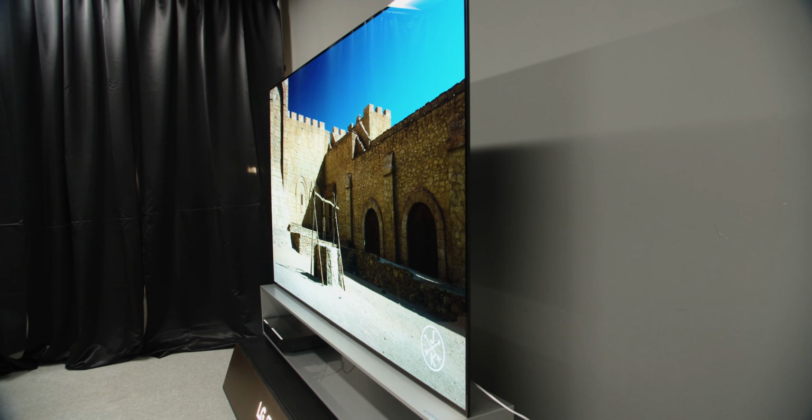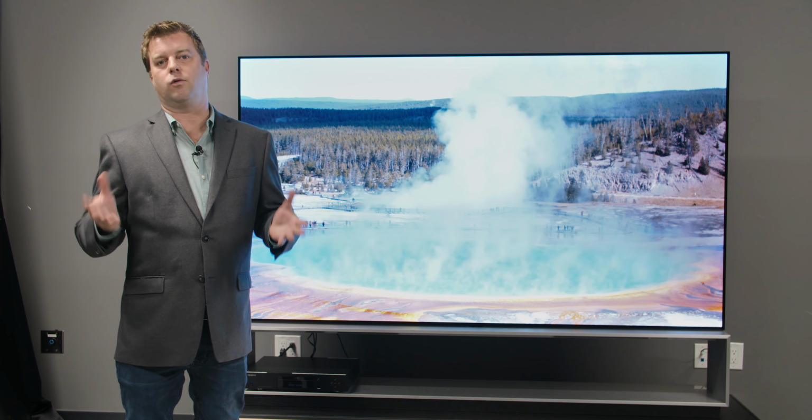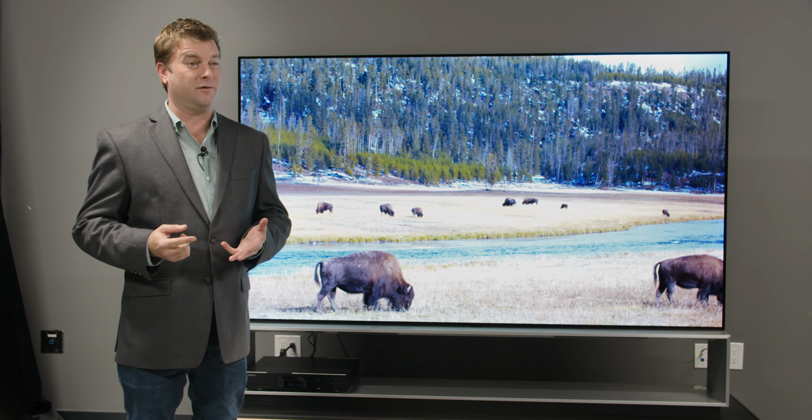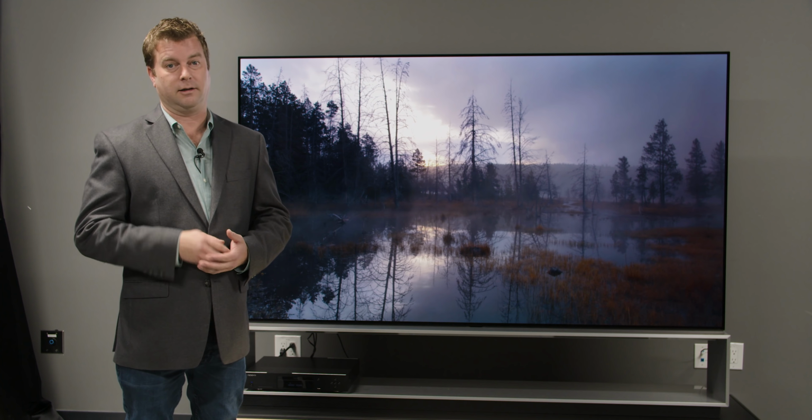But compared to an LED LCD TV, it's still vastly superior. Okay, so I feel like the big question here is, when it comes to the picture quality of this TV, how much of it is 8K resolution, how much of it is the TV's upscaling, and how much is it just OLED being an awesome display technology? Well, to be honest with you, it's really hard to tell. Let me show you what I mean.